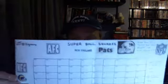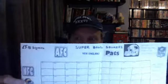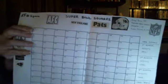There's a grid of 100 squares. There's 4 prizes of £100 each. Anyway, if you don't know how Super Bowl Squares works, basically you have a grid of 100 squares. Last night I spent ages making this grid up, and as you can see, it's not numbered 1 to 100. I actually numbered it last night between 301 and 400.